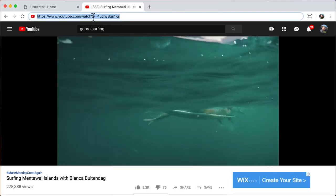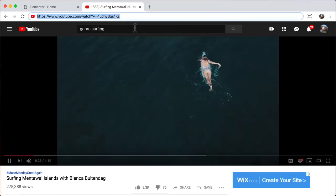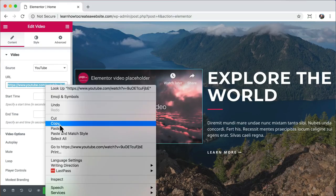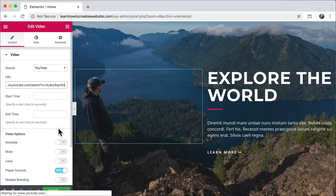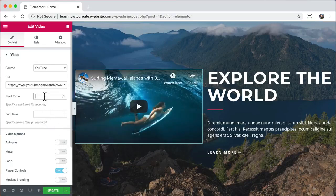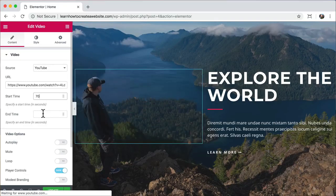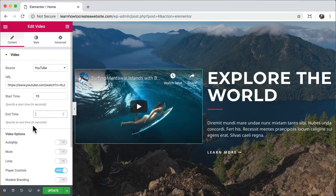And that looks really awesome. So let's copy the URL. Just right click, copy, and exit out of there. And then right click and paste in the URL field. And now we have our own video or someone's video in there. And you can also change the start time, so when the video starts, so let's say 70 seconds. And we can also put an end time for when it ends, but we'll just leave it blank.